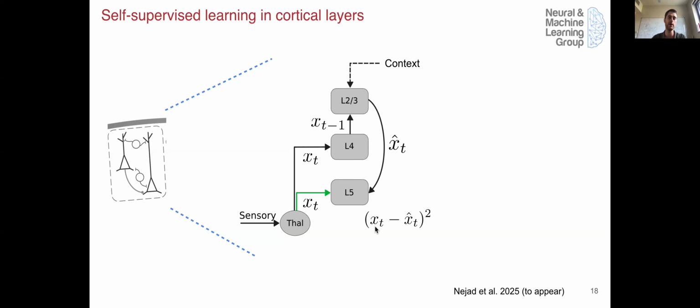So in a self-supervised way, you can now compare the prediction with the target, right? So the implicit target, the new data coming in. This can be in the visual space, could be the new frame, the visual frame coming in to the visual cortex. Could also be in any sensory cortex.